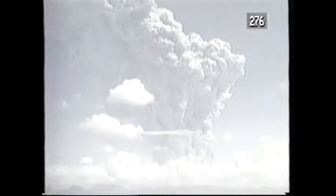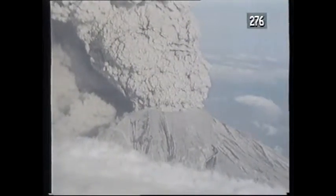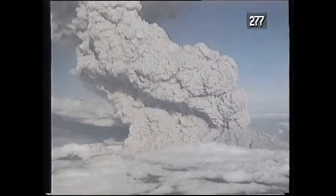Eventually, an oppressive dark cloud of ash is produced, and the pyroclasts fall back to Earth. Other examples again show how the eruption column towers into the atmosphere, where it spreads out and is blown downwind. What hazards can these eruptions pose to people around the volcano?